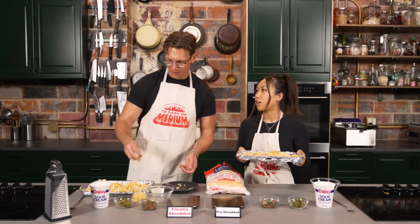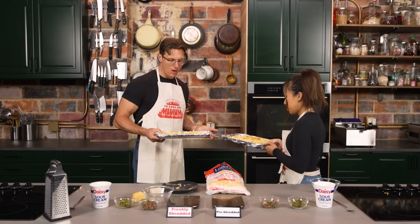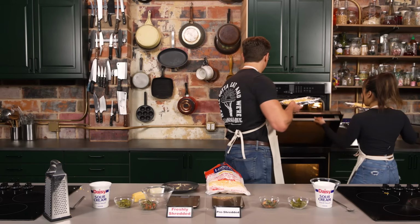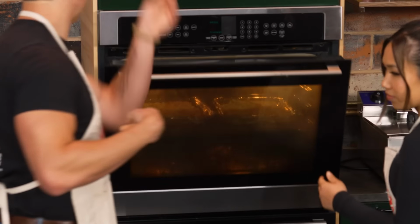It's just automatic in my brain to buy pre-shredded cheese. I grew up on it and never had blocks of cheese in my house. That's so funny. No, me neither. Julia eats it constantly, so I'm always eating it for her, so I use pre-shredded cheese all the time. But it might change. No, people don't change. We're sort of fixed at some point. Yeah, we don't change. All right, and the broiler for 2 minutes.